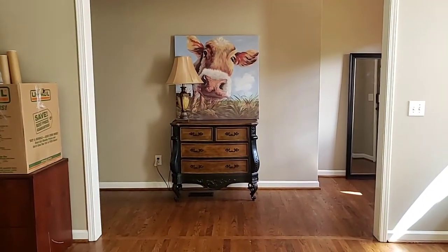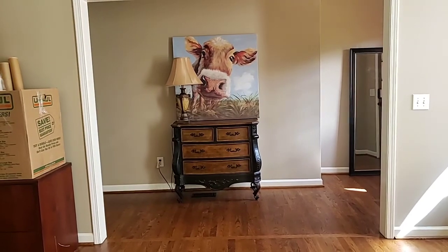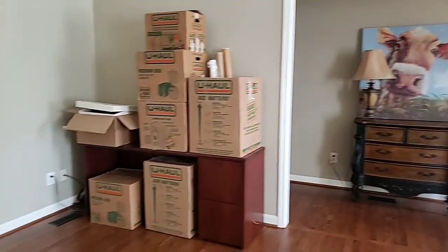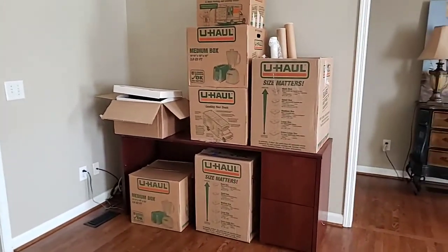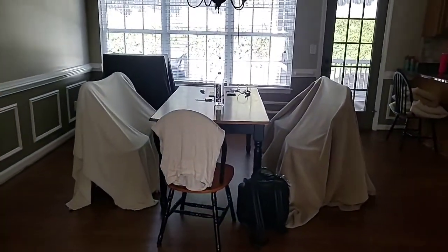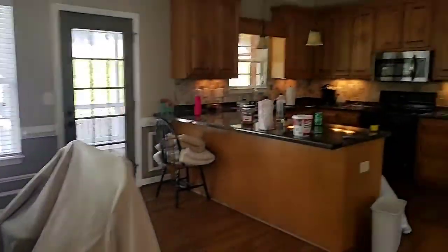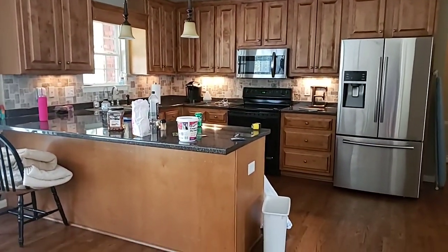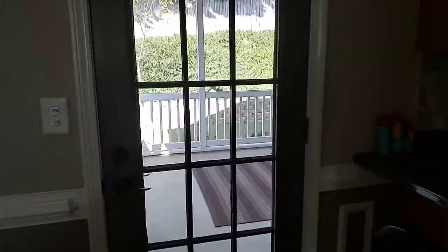Isn't that great? I just love my cow. That cow is me, and there's another cow I'll show you in a second. That's Jason. But anyway, these are the 5 boxes that we have left. The rest of the stuff is air drying. And the kitchen, we put it together yesterday. And still got the back porch decorations to go.